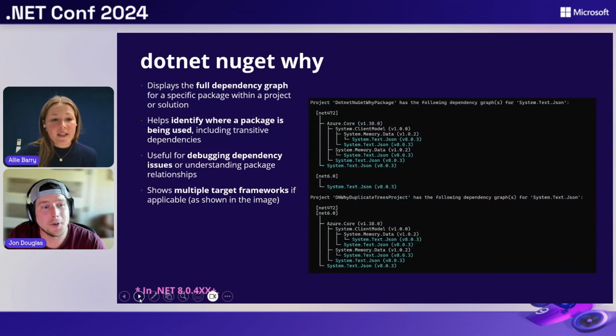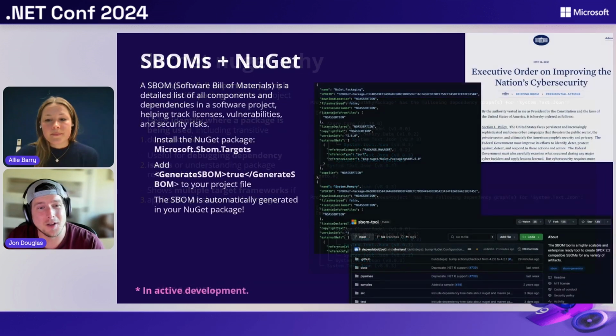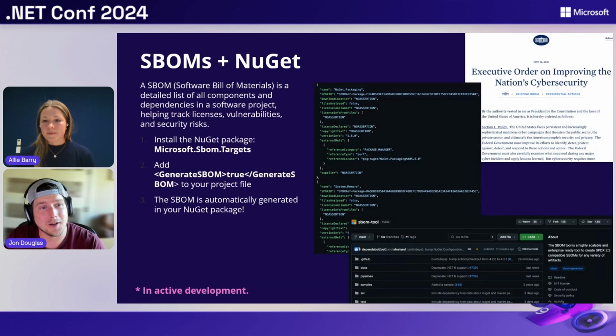Can we go back for one more second, really quick? Yeah. The other things to add really quick are, this is actually a separate NuGet package. It is under the Microsoft.sbom.targets package. You can download this today, and then you can add this property into your project, saying generate SBOM true, and then it'll automatically generate that respective SBOM JSON for you.